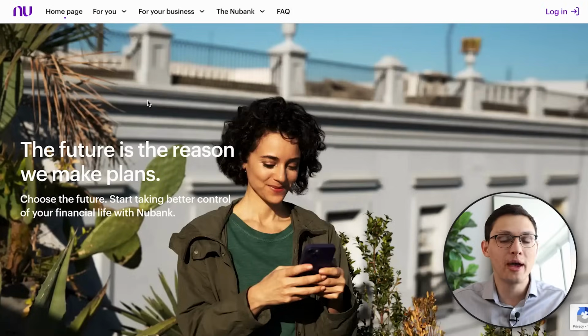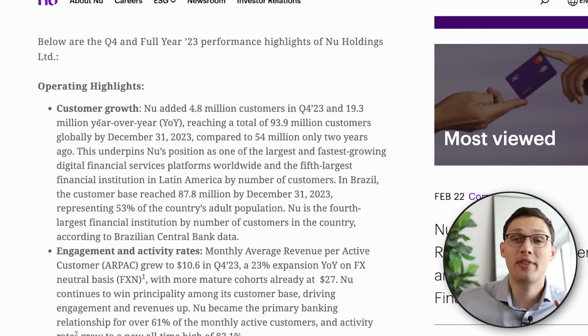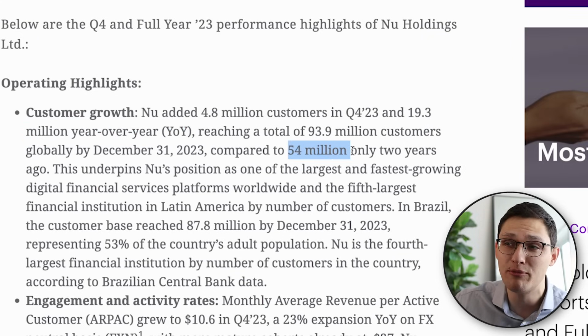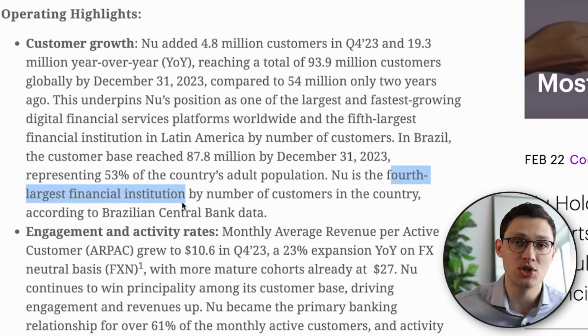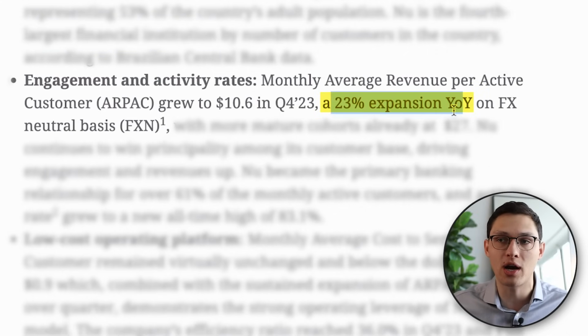At the same time, Nubank makes some really exceptional products that customers in Brazil love to use, which is why the company is growing at an absolutely ludicrous rate, with 19.3 million new customers joining the platform in 2023, off an already large base of 54 million customers 2 years previously. Currently, 53% of all of Brazil's adult population is using the platform, which makes them the fourth largest financial institution in the country. But the company isn't just satisfied with acquiring new customers. They're also making more money per customer, with a 23% expansion in the average revenue per customer year over year.